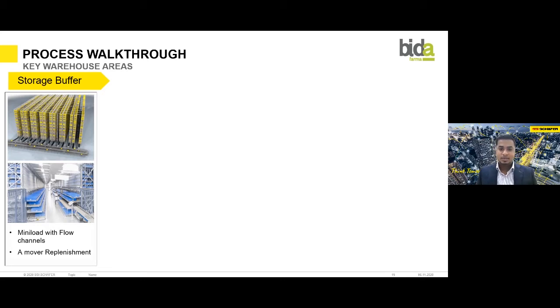Basically, what a Pareto curve means is we categorize SKUs in a warehouse based on their velocity. That could be a fast mover, medium, or a slow mover. What a Pareto means to us for fast movers, let's say, is that a very small amount of SKUs would contribute to a large portion of your business, or a large portion of your outbound volume. So it is important to note that you need different solutions for different velocities.